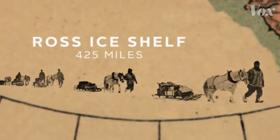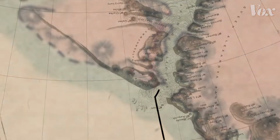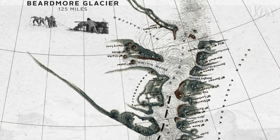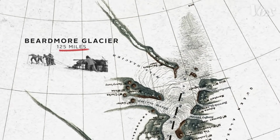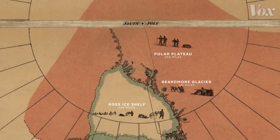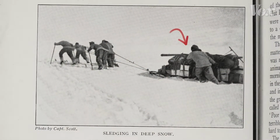Scott planned to use pony transport for the first 425 miles across the Ross Ice Shelf, shoot them at the base of the Beardmore Glacier, and finish the rest of the journey on foot, which included a 125-mile hike across the top of the glacier, 350 more miles to the pole, and all the way back again, all while hauling hundreds of pounds of equipment.